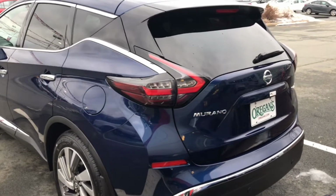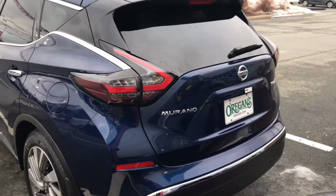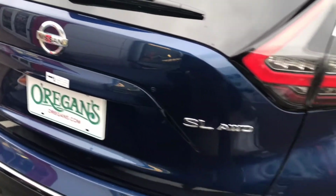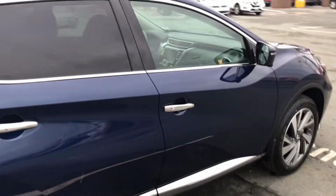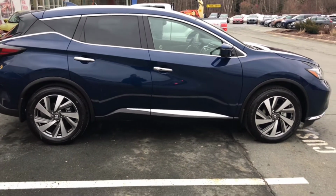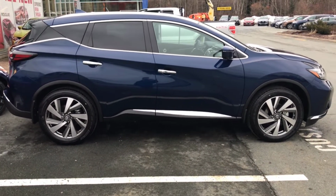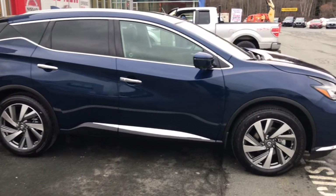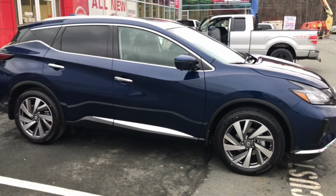You see the back here. So this does come with a power lift gate, which is really nice. So it gives you hands-free access to be able to access everything inside the vehicle. In just a moment, we're going to hop in and have a look. I just want to give you guys a really good look at this vehicle. I know you've got a Murano now, and the new ones are absolutely gorgeous. The lines really stand out on it. I really love this new color blue. It's a deep blue pearl. It really suits the vehicle.